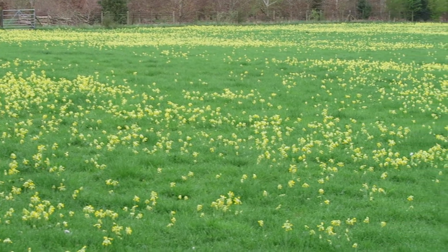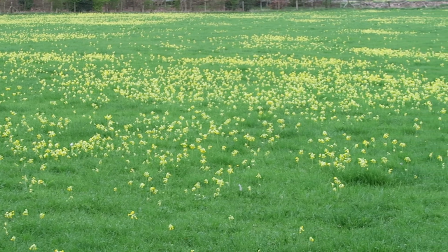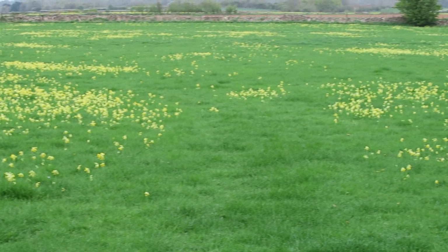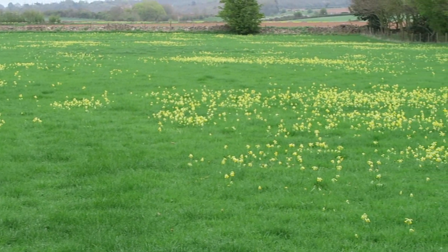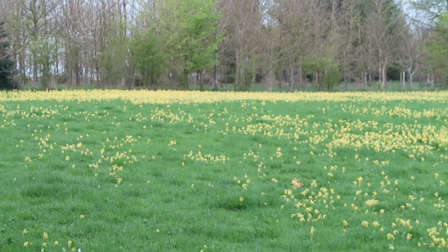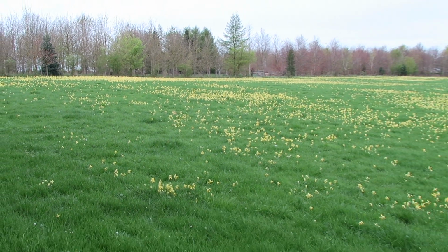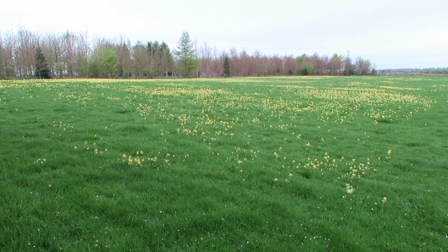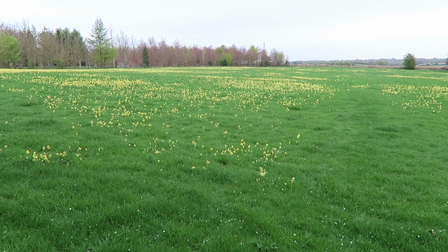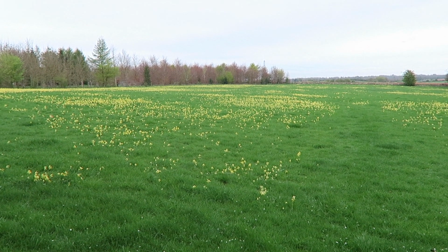Well, this is now a year later, and can you see just how far these have spread? This is a real cowslip meadow at the moment. Wow, I don't think I've ever seen so many cowslips.